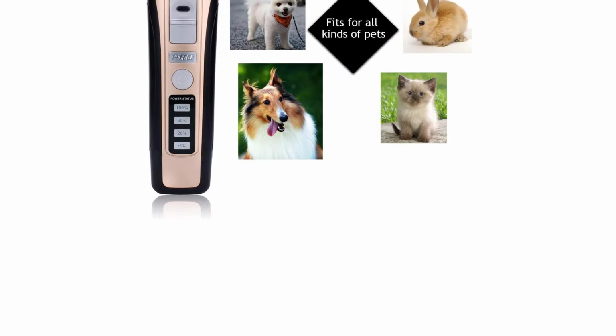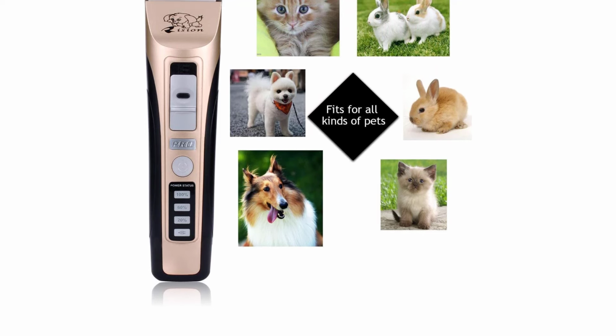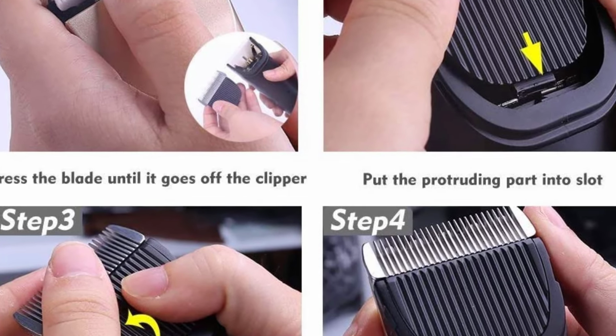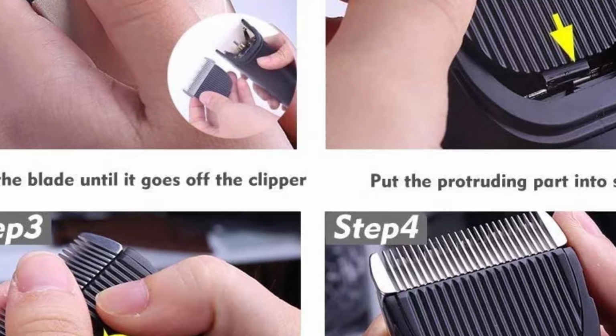It comes with the comb guides, which can let you cut hair to varying lengths, a regular comb, and a pair of scissors so you can cut out thick mats if the clippers can't take care of them. You're well taken care of with this set of clippers. They run quiet and come with everything you need to get started saving money.